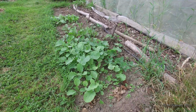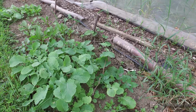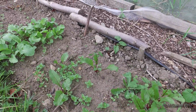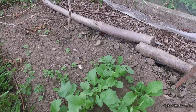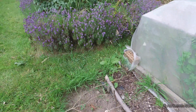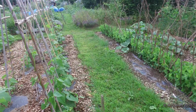This little bed was sown up with all sorts of seeds of beetroot, turnips, swede, lettuces, spring onions, but the dry weather's turned what looked like decent soil into stuff that's really more akin to concrete, and the seeds are really struggling to come through.